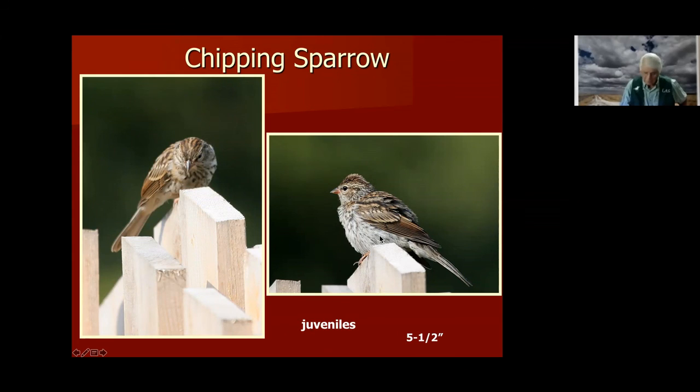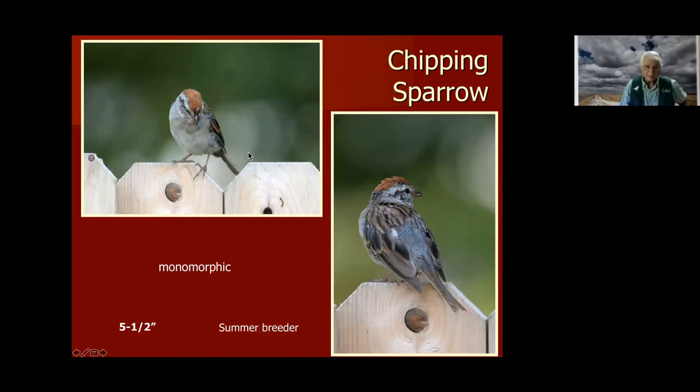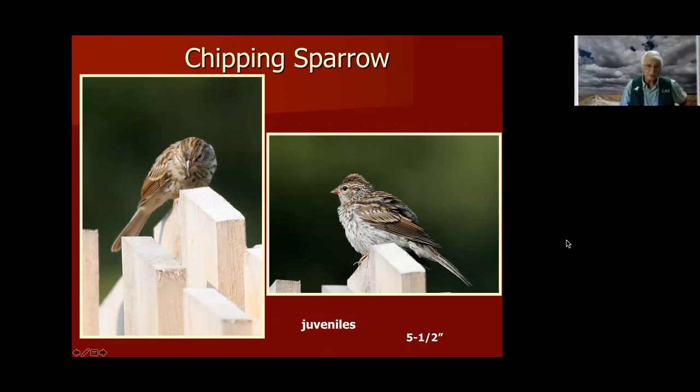Remember, the adult doesn't have any streaking. It's clear on the undersides, remember? But the young birds, they've got streaking. And I know a lot of people that have seen these birds and have no idea what they are. So you have to learn to recognize the immature chipping sparrows.